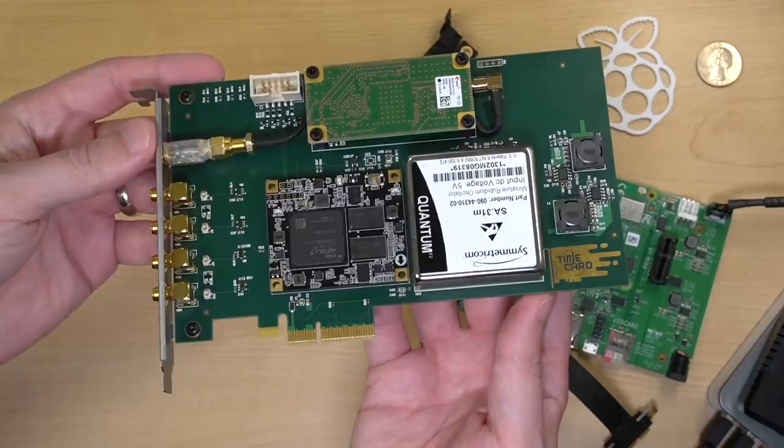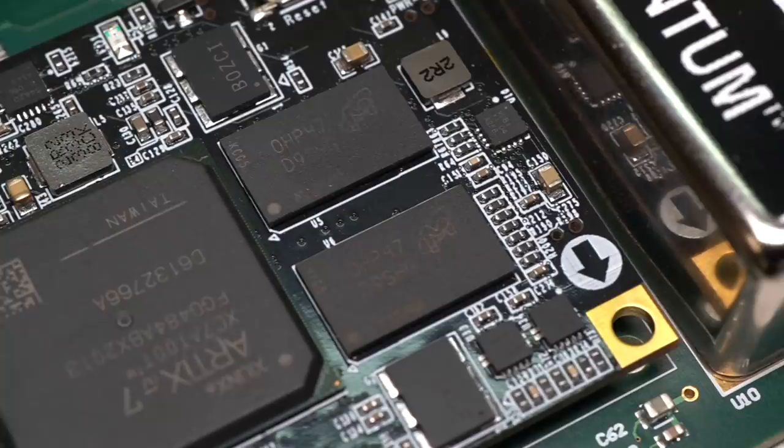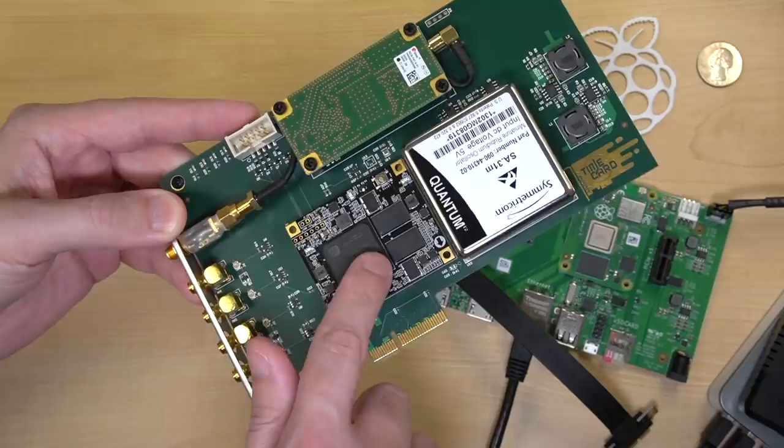The last major part of the board is the FPGA. It's an Artix 7, and it runs the code that exposes the time reference to the computer over PCI Express. This particular model has a gig of RAM built in. It's a little weird saying your real-time clock has almost as much RAM as your computer, but here we are.